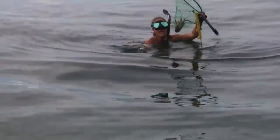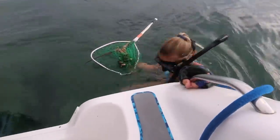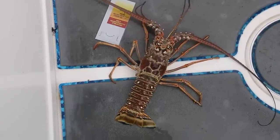First lobster of the day. All right, so far one lobster. The girls are still catching some more.